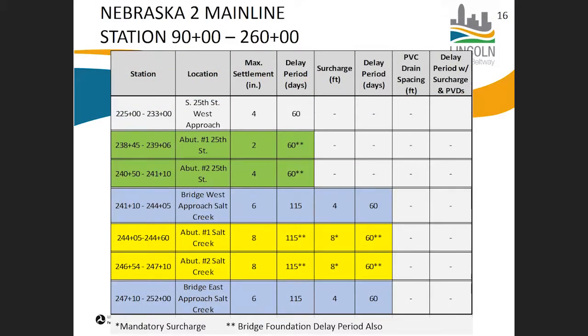So the west interchange area, we're actually on the main line here, headed east. Some items of note would be the Salt Creek Bridge approaches and abutments. Got some delay period for the approaches at 115 days. So if you wanted to have your option to surcharge 4 feet, that would reduce your delay period to 60 days. That's highlighted by these blue rows here. You'll note at the abutments for Salt Creek, a mandatory surcharge of 8 feet is required to get the delay period down to 60 days.